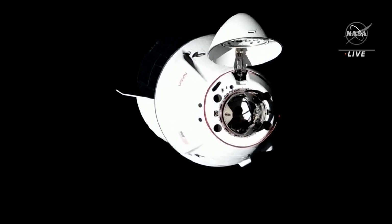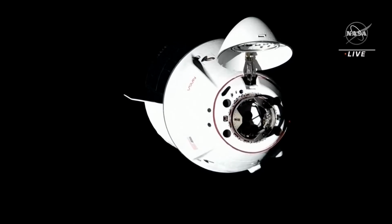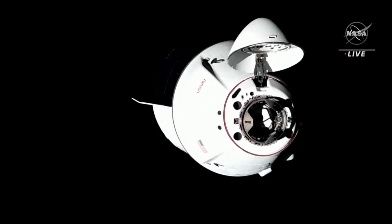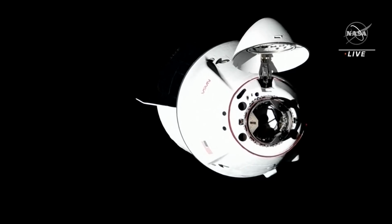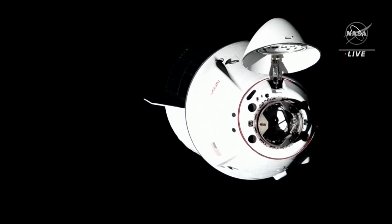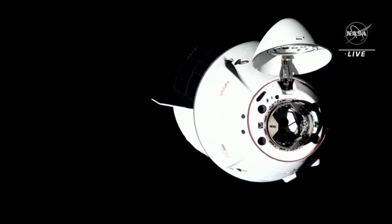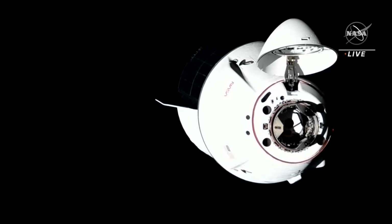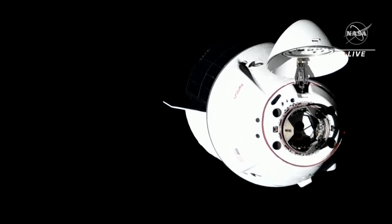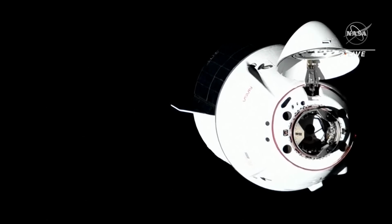So there's a better view. You can see those smaller holes in the top left part. Those are where a lot of your really sensitive navigation pieces of equipment are, including the Dragon eyes, which are using laser rangefinders to help Dragon navigate its final approach. We're not using those forward bulkhead thrusters for any of these final approach maneuvers. We're using the clusters of Dracos around the base of the capsule itself, and so you'll occasionally see those fire.